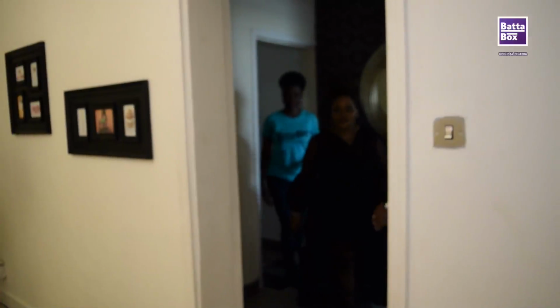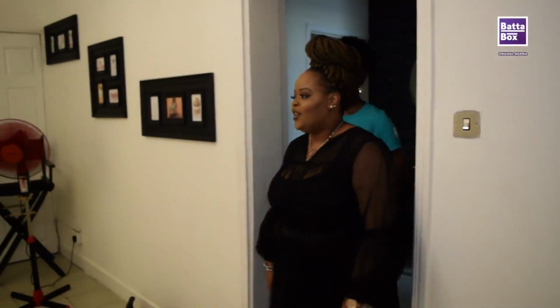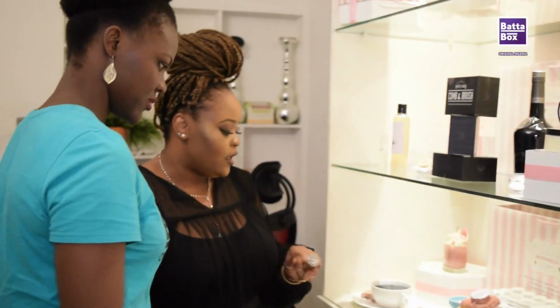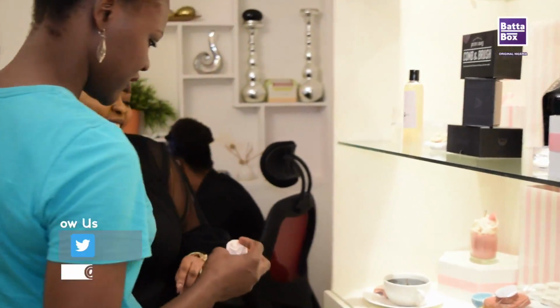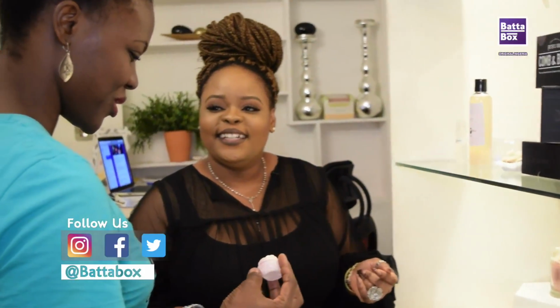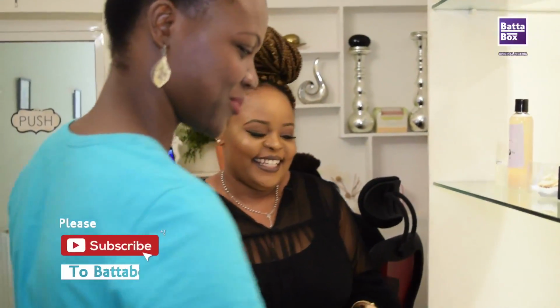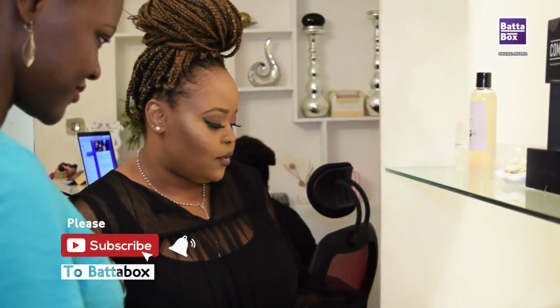Let me show you some of our products. Okay. I'm going to start here. Right here, our candle station. This looks like cake, like a cake. That's the soap. Wow. Guys, this is our little minis. This is soap, this is a candle and this is a wax tart.